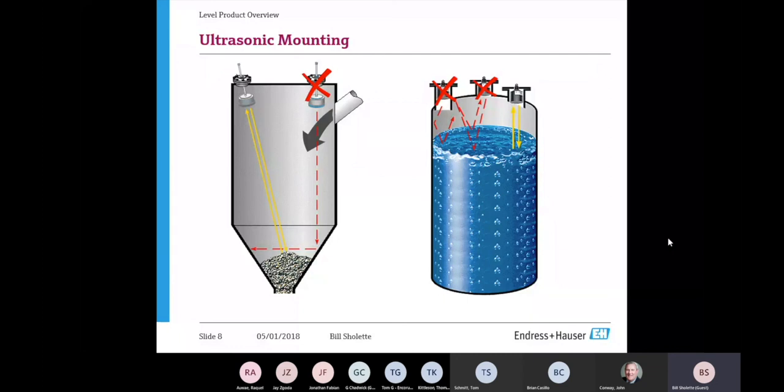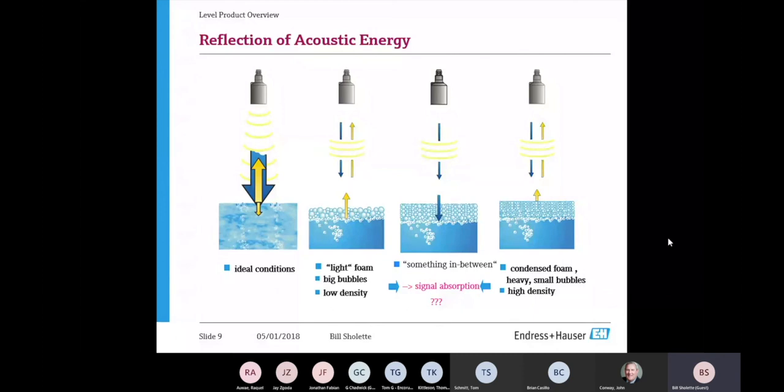I get a lot of questions about foam. What happens if we have foam in the application? And the answer is, well, it kind of depends on the foam. Looking at this from left to right, we have just some air bubbles in the water or liquid. Not a problem. The second one, we have a light sudsy foam, not a thick blanket. Usually you can measure through that without too much of a problem. All the way to the right, we have a really dense foam, almost like a crusty foam you might see in some applications, wastewater, things like that.